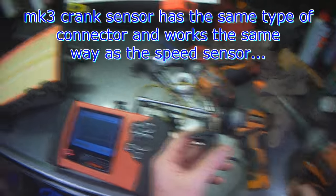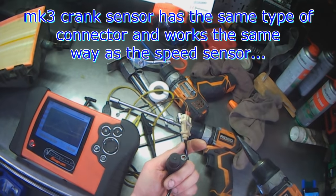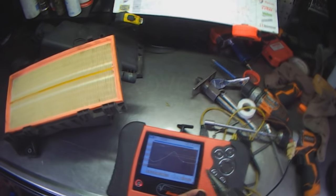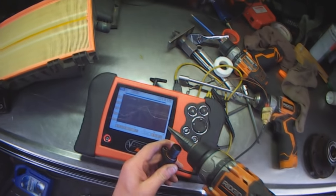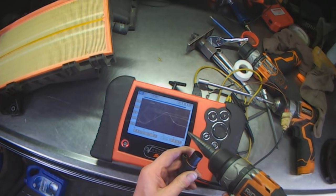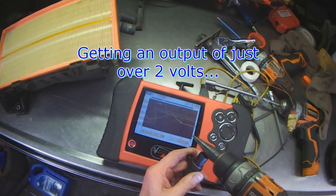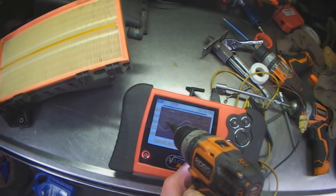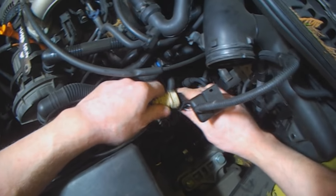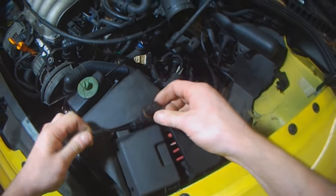So I'm just taking a crankshaft position sensor because it's an AC voltage generator basically. Got two wires hooked up and I'm measuring DC voltage, but you'll see a sine wave. Just using a drill, and if I get nice and close, I get about 2 volts, minus 1 to 1 volt. So I'm going to plug the engine speed sensor, or the crankshaft position sensor, into the harness.